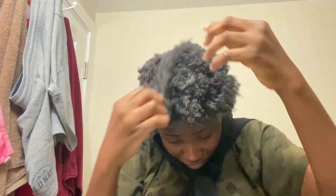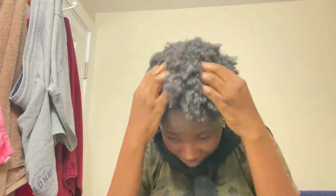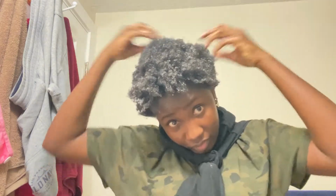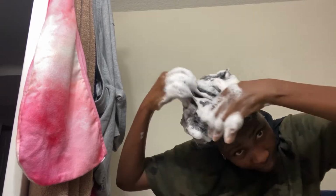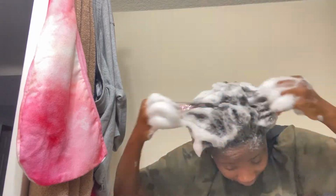So this is the hair with shampoo, and can you see that it's not even lathering? There is no lather, there is no foam because of how dirty the hair was at this point. But well, we are fixing that, right? So I washed that off, and this is the second lather. This is the second time I applied the shampoo, and we can see that it has foam. It has lather basically.